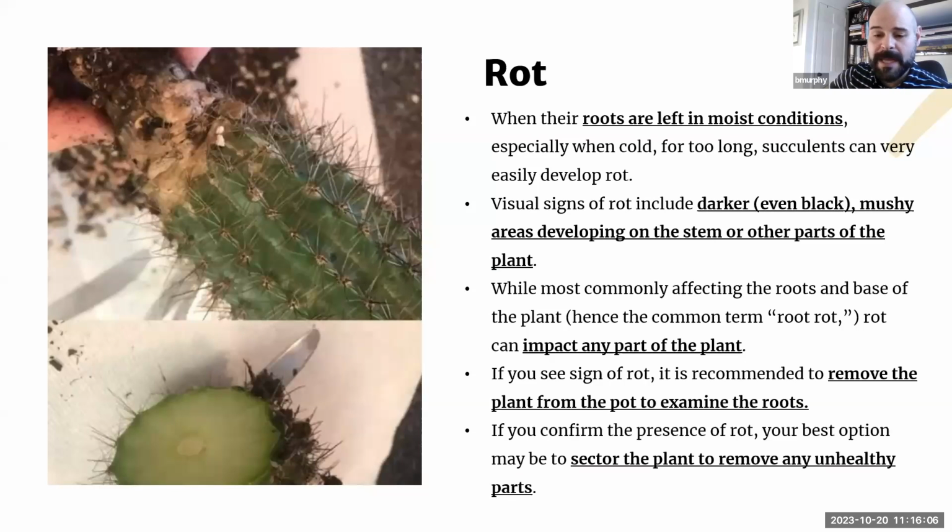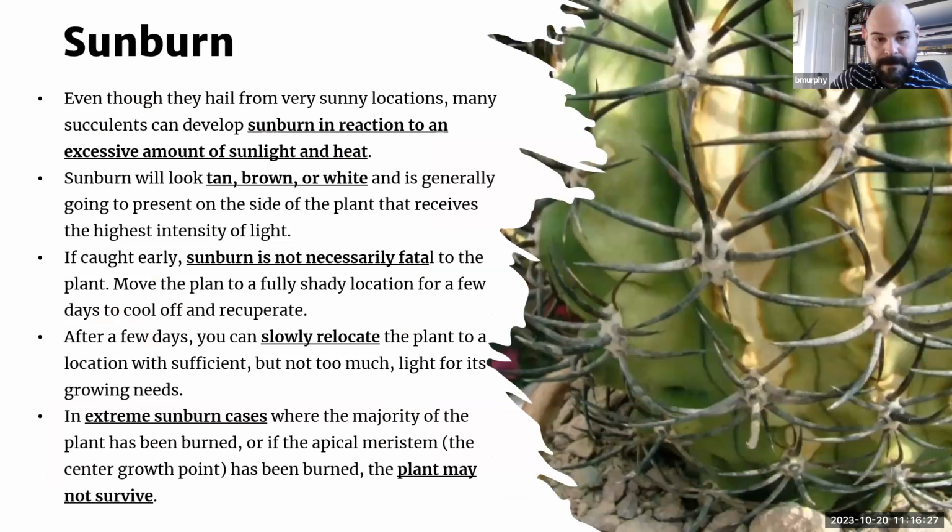However, if you have a plant that does exhibit the signs of root rot, the recommended course of action is to actually sector the plant or propagate it, to cut off the part of the plant that is rotted. Again, allow that cut end of the plant to callus over for several days before you try and repot it.